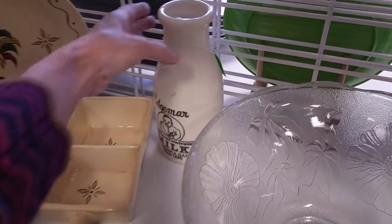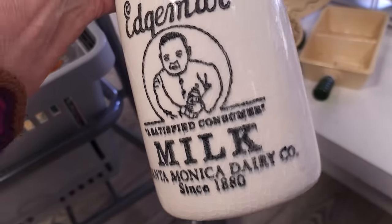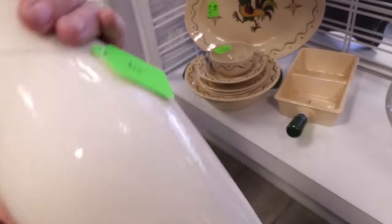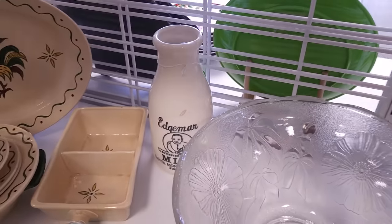Let's see what this milk bottle is. Some milk bottles can be worth quite a bit. Santa Monica Dairy Company. It's an old clay Edgman for $10. It's cool, but I'm gonna leave that one for somebody else.